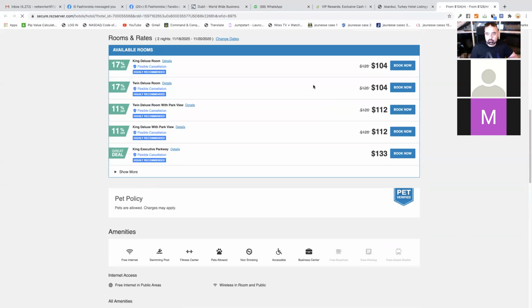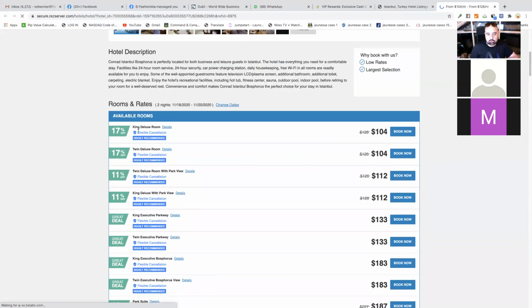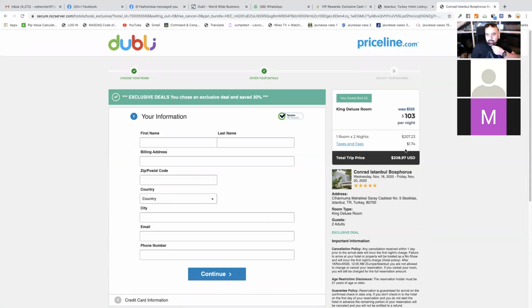So choose room. I can see all the different room categories with all different things. I will choose the lowest room category, which is King Deluxe Room. I click on book now. Okay, this is taxes and fees. You know, some sites are trying to trick you by showing you VAT is included. In hotels, there are different taxes. There's VAT, there's city tax, there's hotel property tax. So you will see tax that's all inclusive. Okay, so the total price is $208 or $209 for 2 nights, including everything.